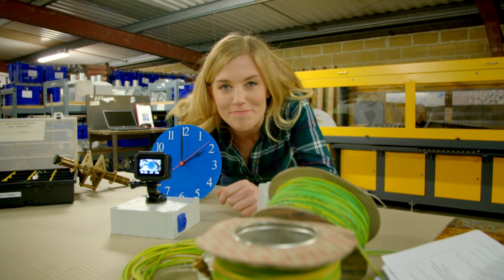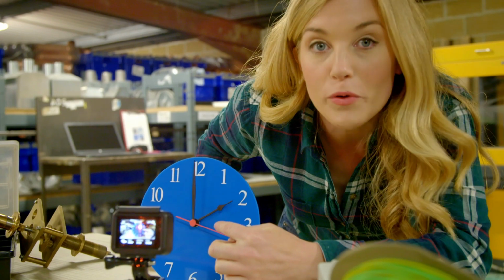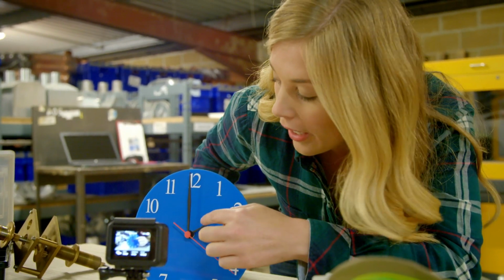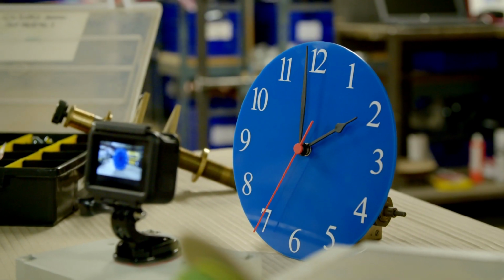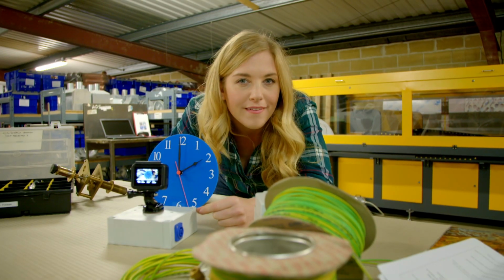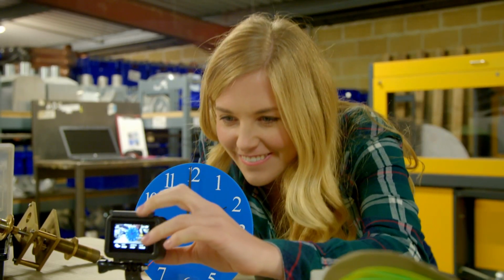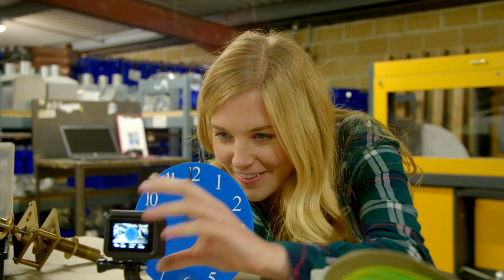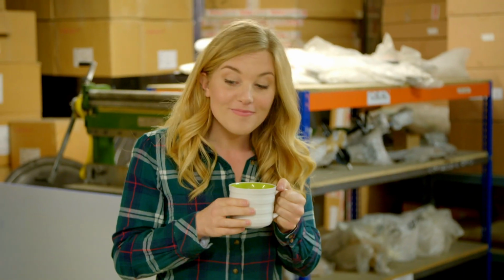Right, the camera is in place. Let me check what time it is now. The short hand is pointing to number 2, and the long hand is pointing to number 12. So the time is... That's right, it's 2 o'clock. And we're going to leave my camera filming for 1 whole hour. So what do you think's going to happen? Let's find out. All I can do is wait.